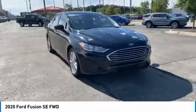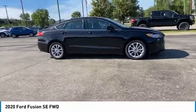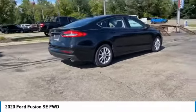Brighton Ford serves all nearby cities including South Lyon, Howell, Fenton, New Hudson, Novi, Ann Arbor, Whitmore Lake, Lansing, Detroit, Toledo, and Flint.